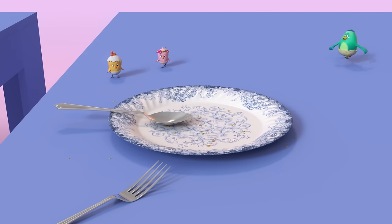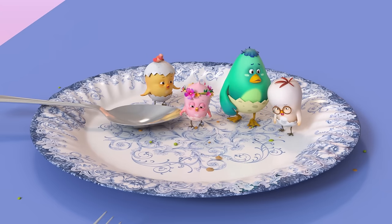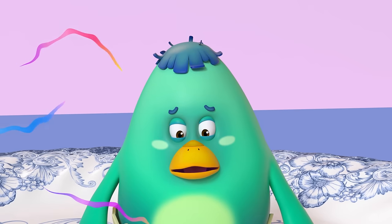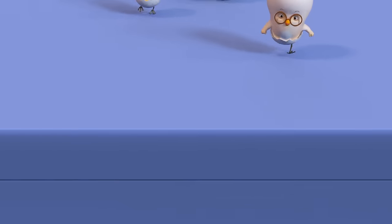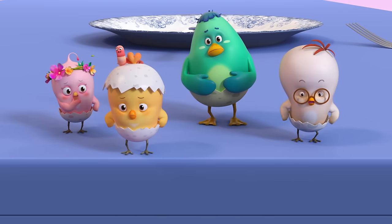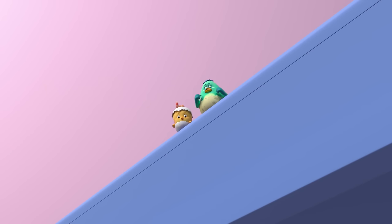Ooba, ooba. Something smells yummy! What is it? What is this? Someone ate it all already! Wow, snacks! Yummy! Oh no! Uba! What do we do? Oh, it's too far away! Wow, it's deep!